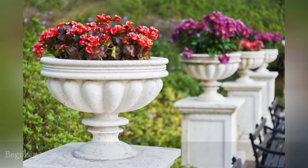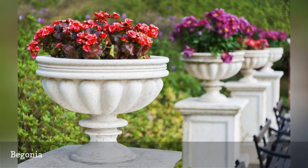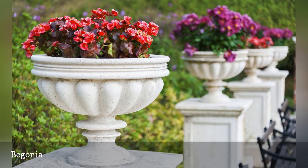From wax begonias, Begoniaceae, to more complex tuberous begonias, few plants tolerate such a wide variety of growing conditions. Fleshy stems help patio begonias tolerate drought, and plants are equally happy in sun or shade.